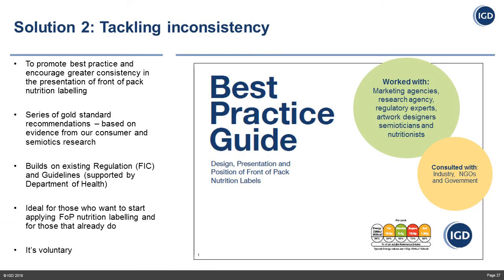To help bring about greater consistency, IGD have developed a free best practice guide, which contains a series of gold standard recommendations, and these aim to encourage greater consistency in the presentation of front of pack nutrition labelling. The recommendations build on existing regulations and government guidelines and include recommendations for the design, presentation and position of front of pack nutrition information to bring about greater consistency.